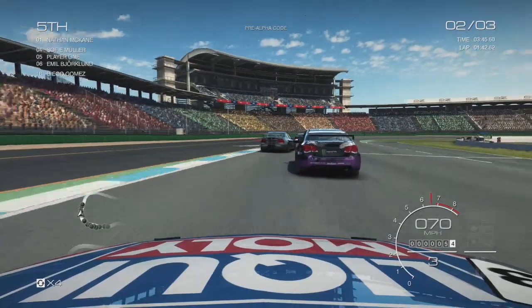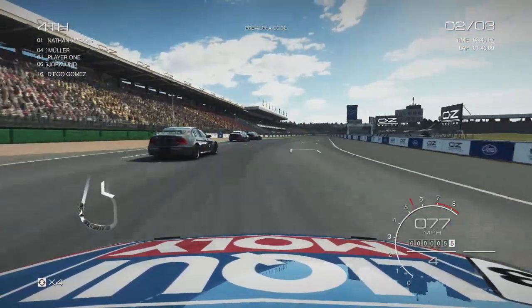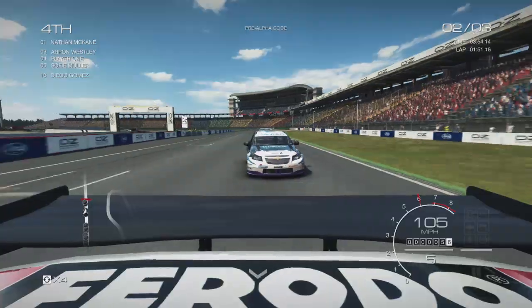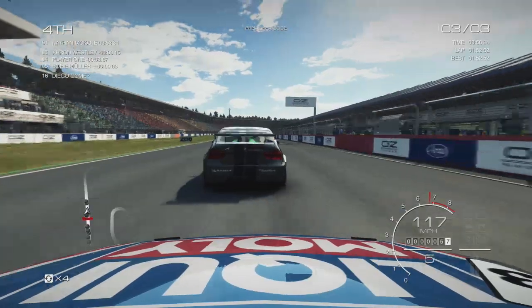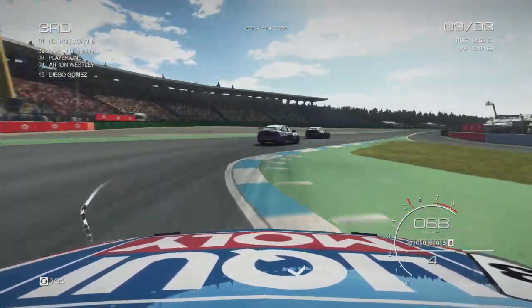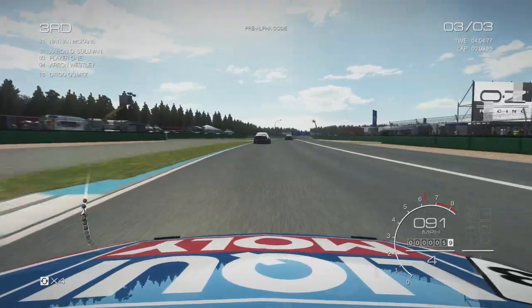Oh, there you go, bit of a battle going on. I'll just take him on the inside if I can. Mate capitalized and helped him out. And there we go, we're up against the Raven West. Can I take him? That's the question. Brake a little bit later. Oh, he's running wide. Oh, got away with it.